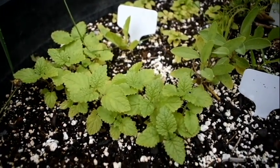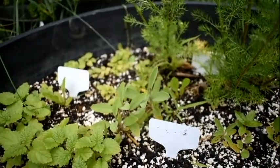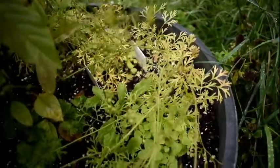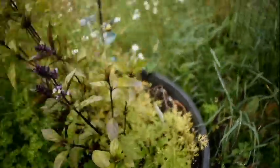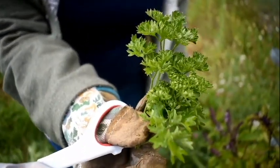Lemon balm. The sage isn't really growing too much, but it's there. Cilantro? That's cilantro. So yeah. Gonna pick up some parsley, and we'll take it in the house.